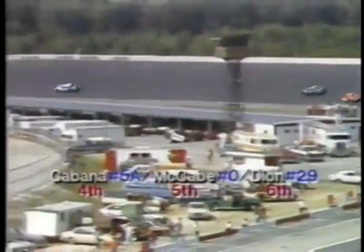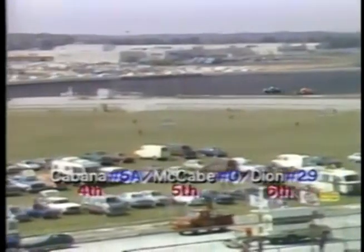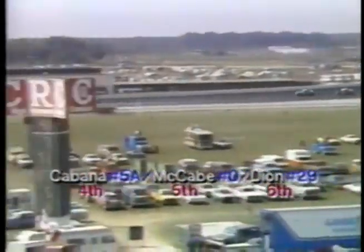Actually, Cabana has moved out a bit now in the blue and white car 5A. Behind him to the right of your screen is the green machine of Dick McCabe and Dave Dion in the orange car. Once Cabana shook himself loose from McCabe, he's opened up a pretty good lead. For a long time, he couldn't get around him, and he stuck back there, but now he's got some open track, and he may be catching the leaders.